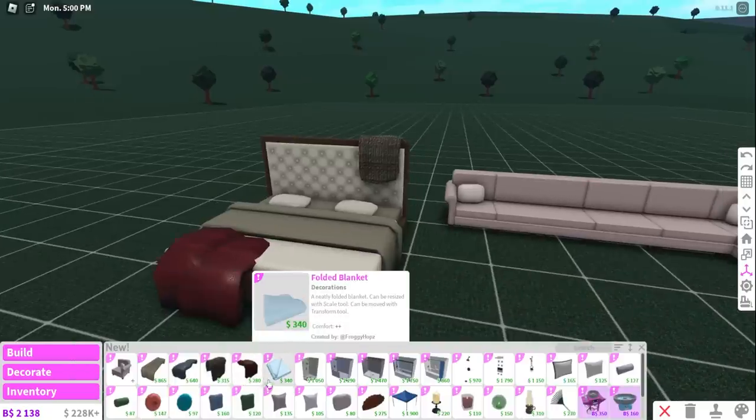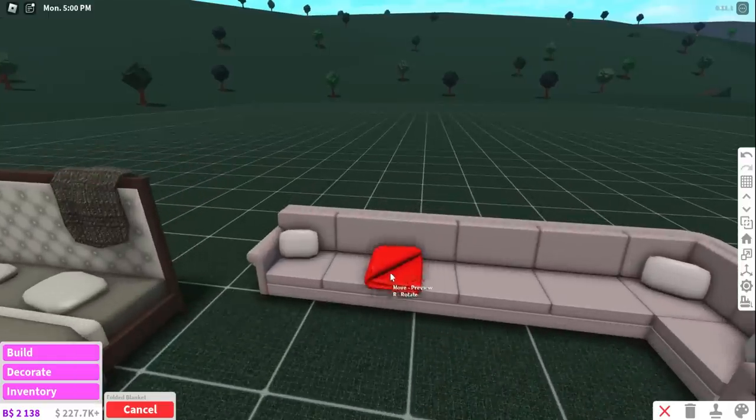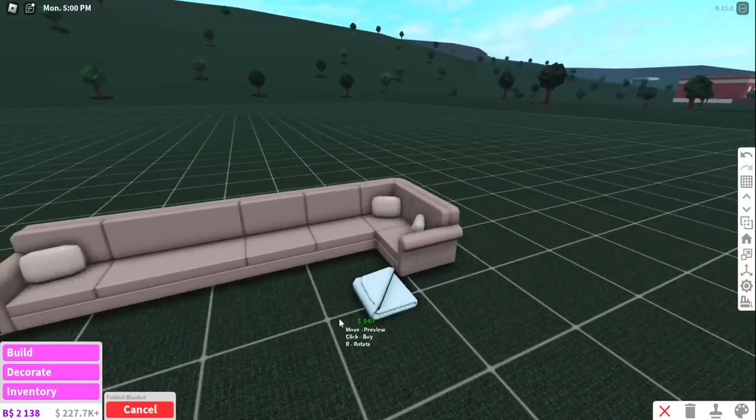Let's see what else there is. We also have a folded blanket, and this can also be resized and moved with a transform tool. But this one you can just have on the edge of the bed, like you're going to start making your bed. Or can you put this on the couch? I want it on the couch so I can snuggle up. That's what I want. I can just put it near it, I guess.